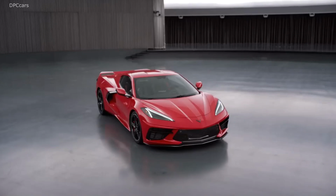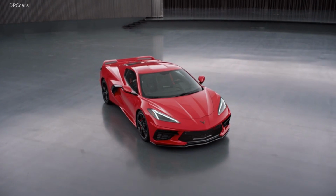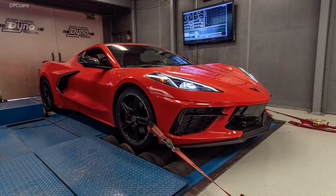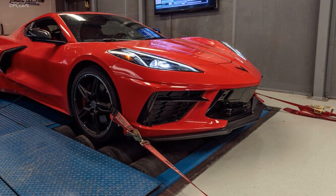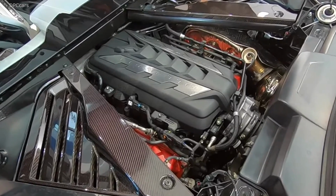That's way more than advertised, which forces us to ask the question: why? To Motor Trend's credit, they covered all the bases, and that included running another vehicle to verify the dyno's accuracy, and it was pretty close. They also did multiple runs in different gears, and the 558 horsepower figure was well supported.